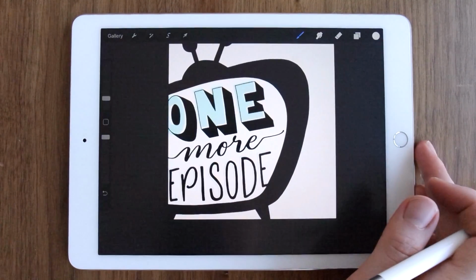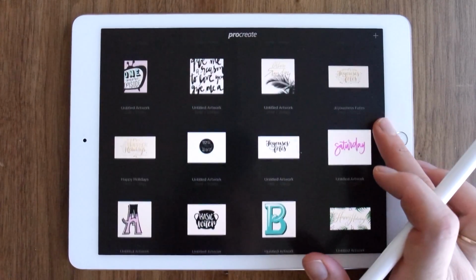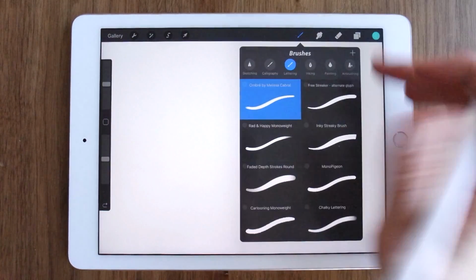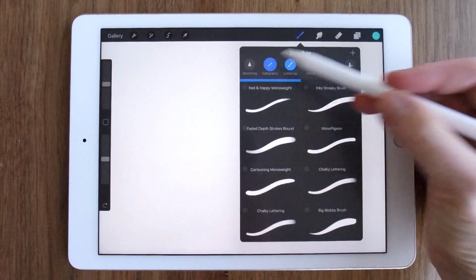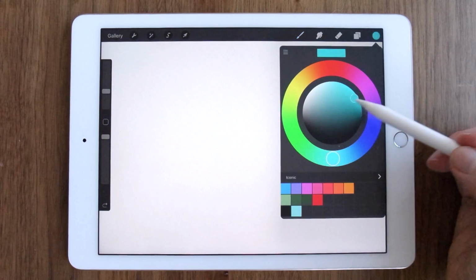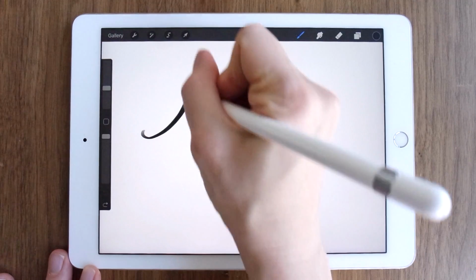The next app you should download is Procreate. It's everybody's favorite, and for good reasons. It's really responsive with the Apple Pencil as far as pressure goes, and the amount of brushes they have to choose from are pretty much unlimited, because you can take what they have and manipulate it to make a brush that suits you. And you can also export those brushes for other people to download.